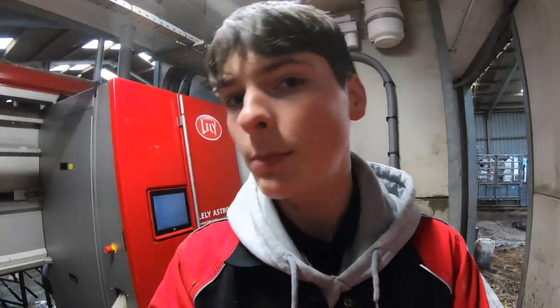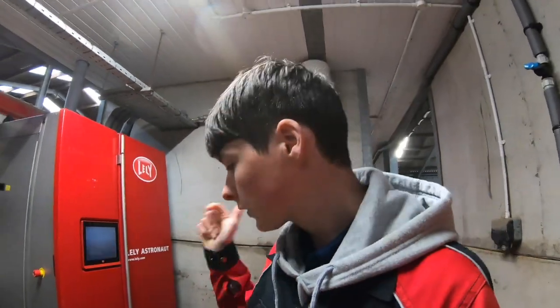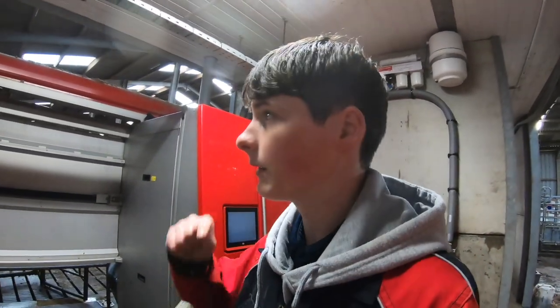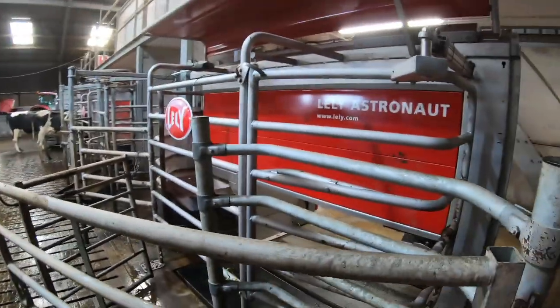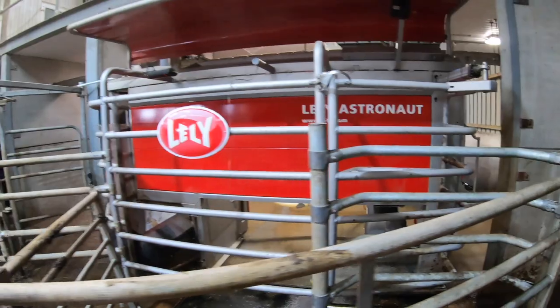I've just come into the robot clean room now, and I also forgot to mention that my mum and dad have been really busy this week as well, washing down all the robots, washing down the clean rooms of the robots. And I'll tell you what, when they are washed, they look the part, to be fair. They look a lot better than when they're dirty.